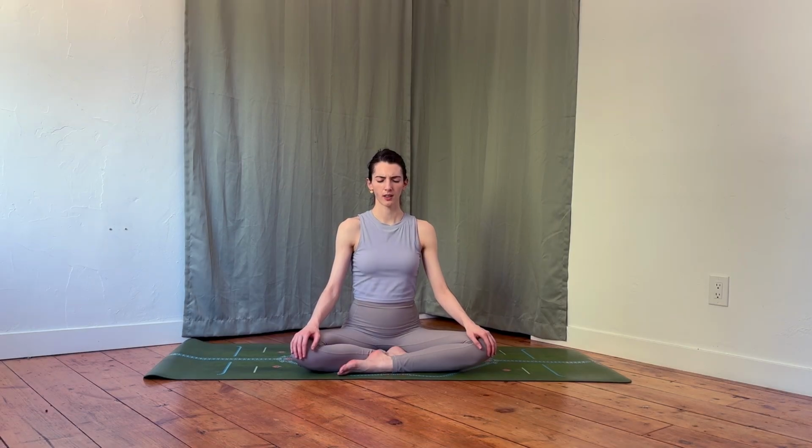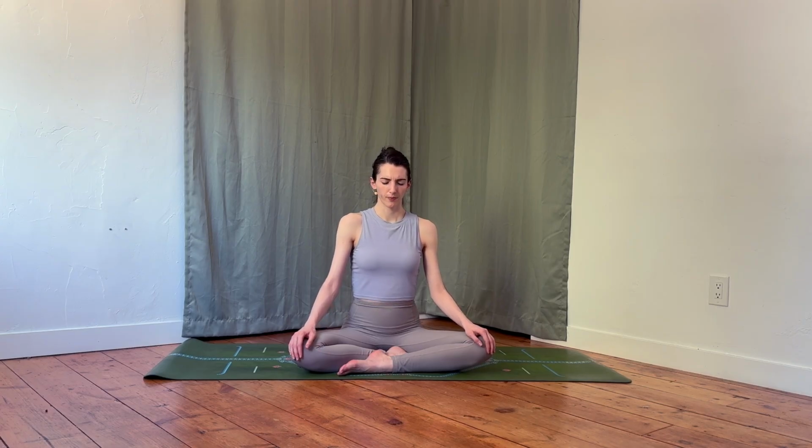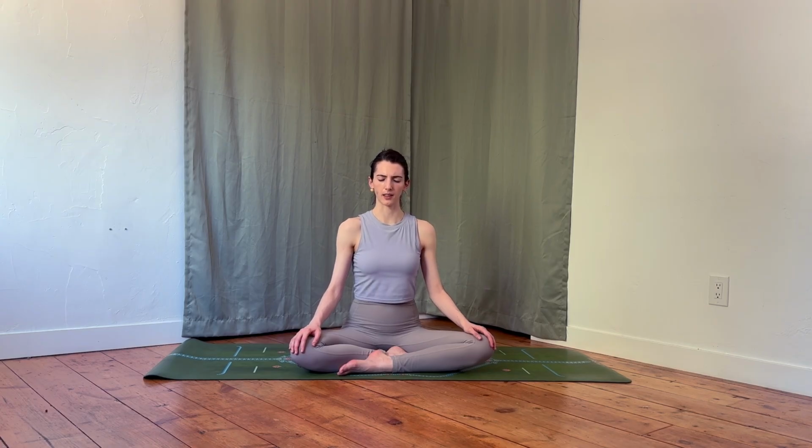As you arrive, soften the gaze or gently close down the eyes. We'll begin with 3-part breath, with 1 clearing breath to start. Inhale. Exhale completely. Inhale belly, ribs, collarbone. Exhale collarbone, ribs, belly. Inhale belly, ribs, collarbone. Exhale collarbone, ribs, belly.